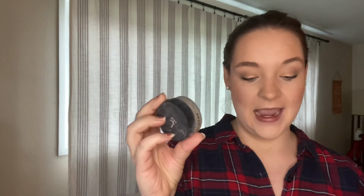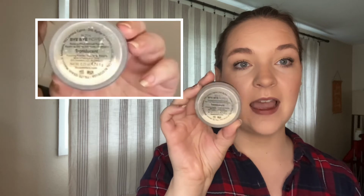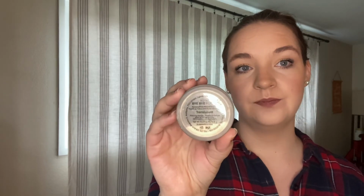The next product is my Bye Bye Pores from IT Cosmetics. And I have used this 12 times this month. So you can see I am making good progress. I've used this 27 times in total. And I do think if I continue to use this as my everyday powder, I can use this up.